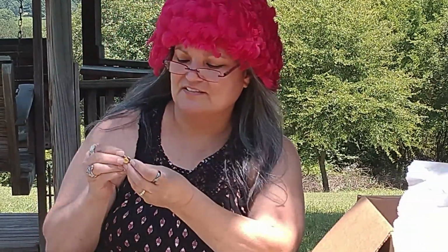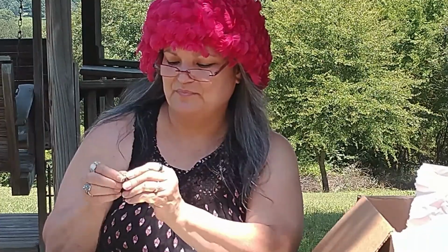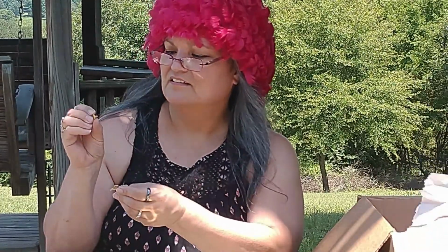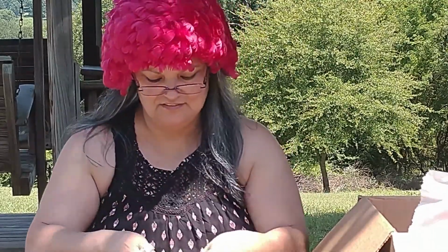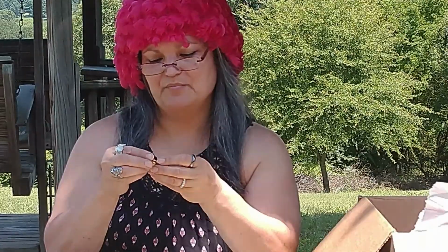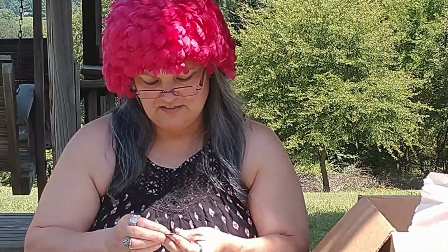What is this? This looks like a pterodactyl. There's nothing on the back, but I don't know what that is. It's some kind of plastic. It's not metal. Yes, that's definitely some kind of pterodactyl, I do believe. It's crazy. Alright, what's this one? Looney Tunes. It's got Bugs Bunny, the Warner Brothers logo, and Looney Tunes. 1998.